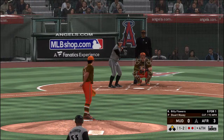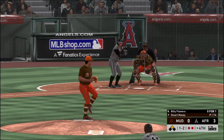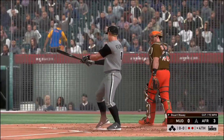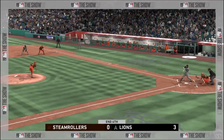Hey, this is a big pitch right here. Can't allow them to tack on any more runs. Let's see if he attacks his zone or buries something in the dirt. The 1-2. He is swung on and missed. He got him on strikes. But 2 come across to score in the inning, courtesy of this 2-run home run. We're through 4. It's now 3-0.